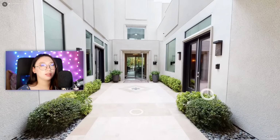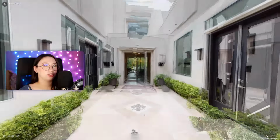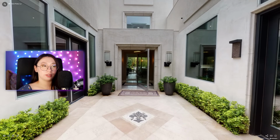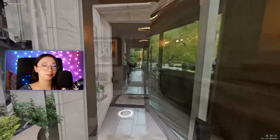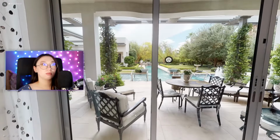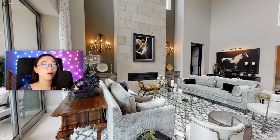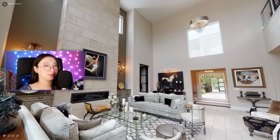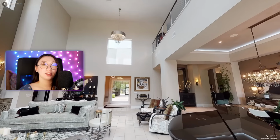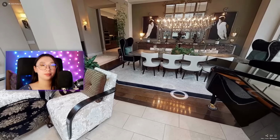I quite like this. It does kind of feel like you're entering like an expensive hotel or something. So, three entrances. Bing, bang, boom. Gonna choose the main one. I hate when they do that. Wow. Oh my goodness. Okay. A lot to take in. There's a baby grand here.